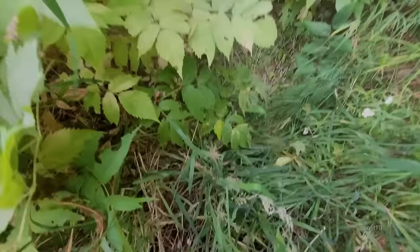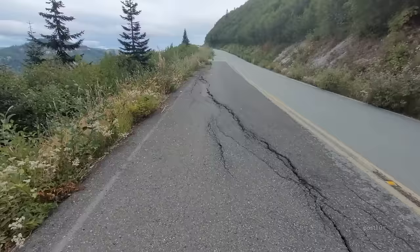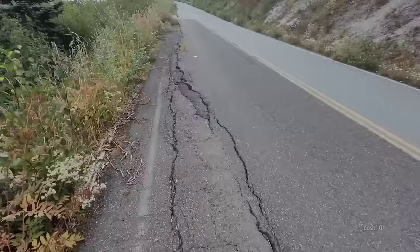Yep, it's a corrugated metal culvert. That's how they all are around here. Thankfully, they're not using plastic junk. You can see right here is starting to slip, and they just put a little bit of patchwork there so it's not a severe drop when you go over it.